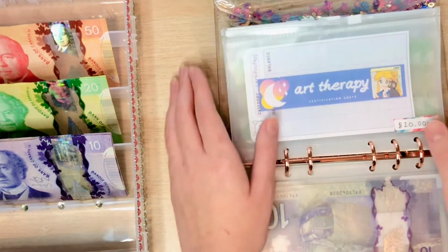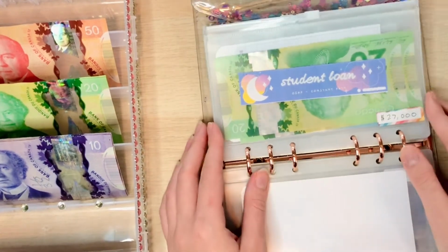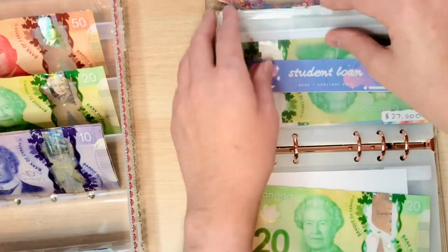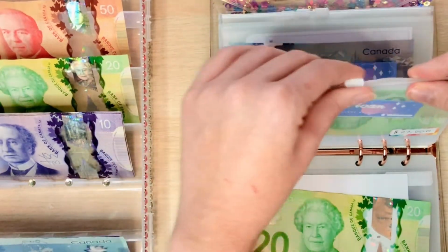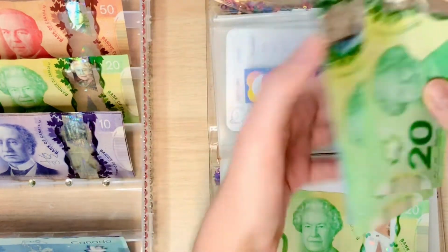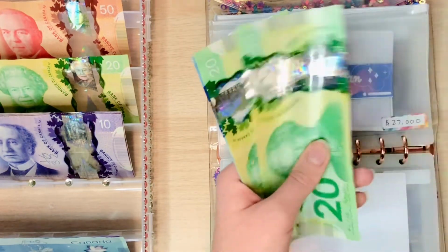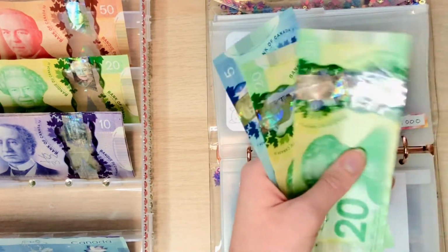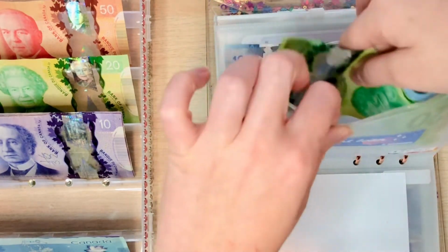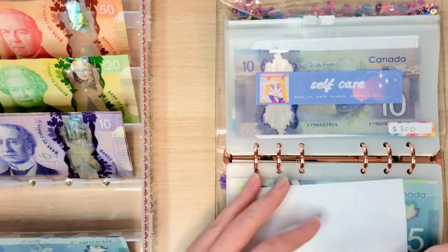Let's see, this is not getting anything today. Student loan is also getting 20. My first payment for this is coming up soon. So in student loan, we now have 2,465. That's 65 in student loan, and I owe like 27,000.